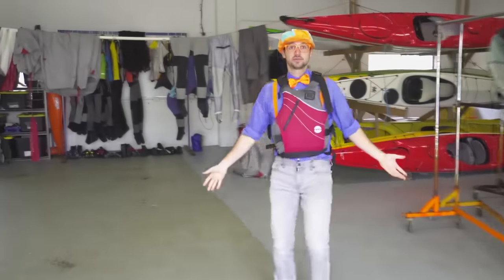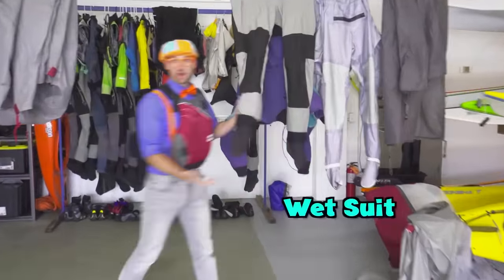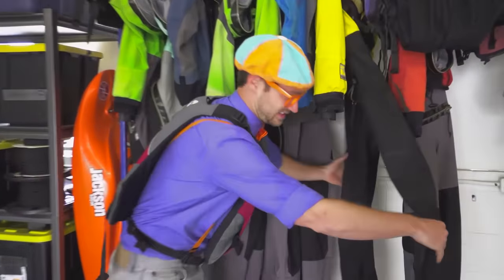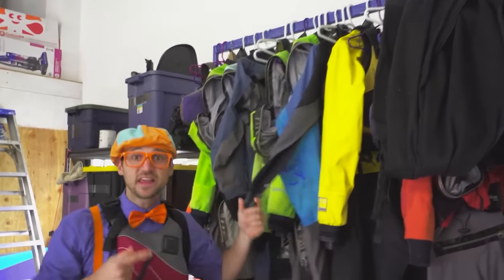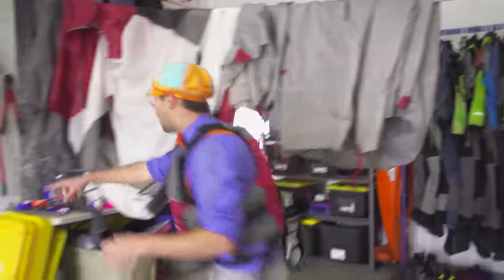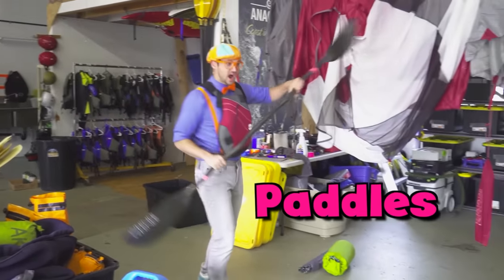Oh. And sometimes if the water is really cold, you might wear a wetsuit. Oh, look at them back here. See? It's like their feet. And then the arms. And I think these are actually called dry suits because they actually keep you dry. So then the water doesn't touch you. Oh, let's see what else is around here. Oh. Wow. Yeah. The paddles for the kayak.